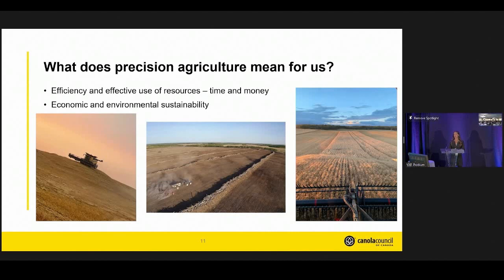So in terms of what precision agriculture means for us, it's like Carl had said. It's about efficiency and effective use of resources. No one wants to spend more time than they have to, and no one wants to spend more money than they have to. And then also just that economic and environmental sustainability, which is kind of the themes of today.